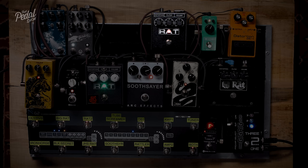Throw a bit of delay and reverb on there because it just sounded so good. That was awesome. Unbelievable. Everything I thought about rat-type pedals has just been turned upside down and on its head. The mid-range in that is absolutely beautiful. Lest we forget, this is a Fender Stratocaster. That's magic. What a great sound. Absolutely killer. I've just woken up, Dan.